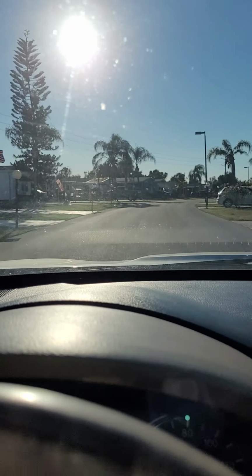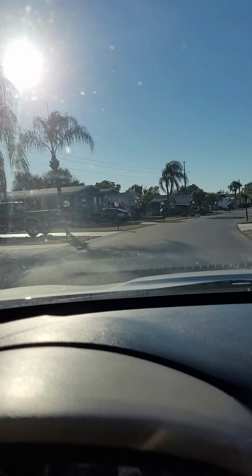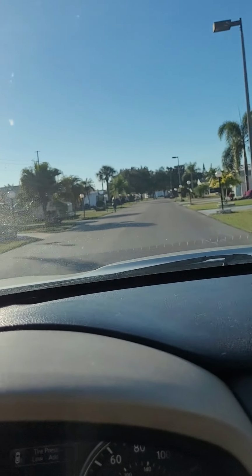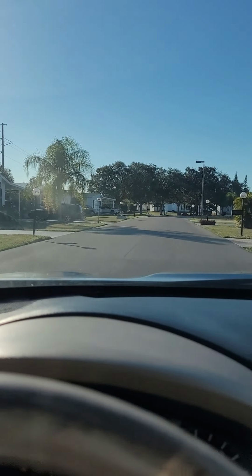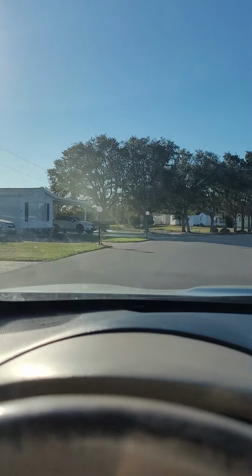You'll see we weren't too far back into the community either. It's closer to the front than it is the back of the community, so it's easy to get to from the main gate here. And there's another lake there.